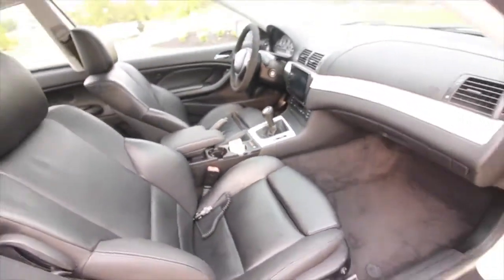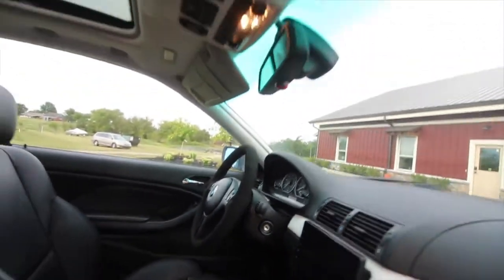But interior is phenomenal. Cluster is in great condition, great working order. Everything is just in really, really good shape. I'll open up the hood for you.